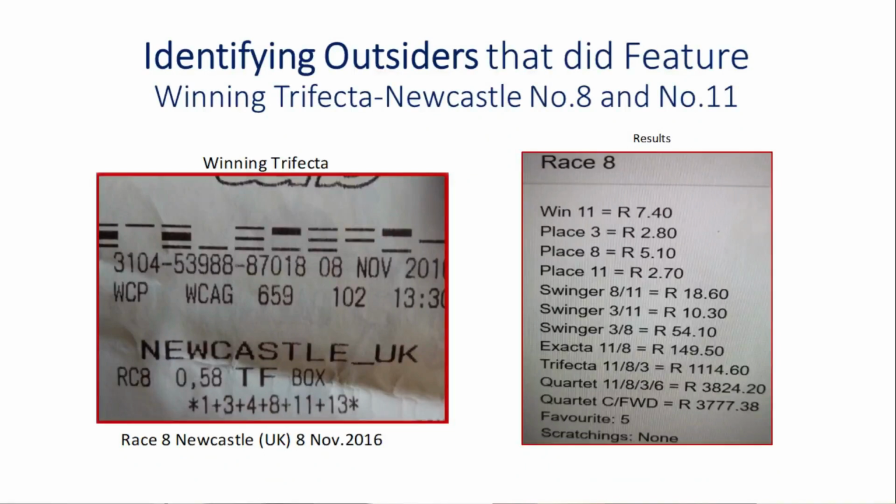The next race in which the CET Analysis system was able to identify outsiders was in Newcastle in the UK, on the 8th of November 2016, at race 8. The trifecta box taken was 1, 3, 4, 8, 11 and 13, and the result of that trifecta was 11, 8 and 3. Again, all 3 numbers came in, first, second and third. Number 8 and number 11 in particular were outsiders, 8 paying 5 Rand 10 a place and number 11 paying 7 Rand 40 a place.